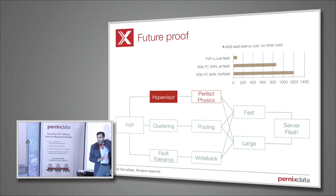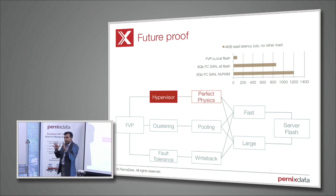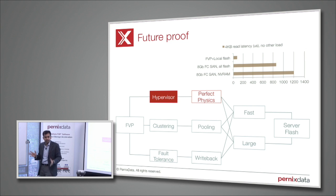Is when this bar goes even lower, us being in the hypervisor gets you the fastest way to get that new generation of media, whatever it is. It doesn't matter. This is the fastest way, short of actually sticking the media right into the application. But you're not going to be a SAP in-memory database.